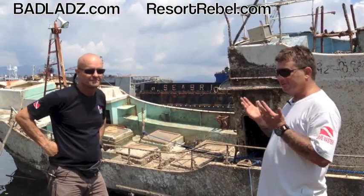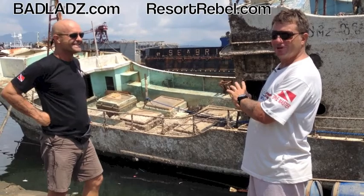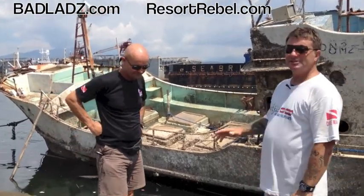We've raised the wreck, cleaned the wreck. Yeah, this is clean, by the way. This is actually ready to go back to work. We've cleaned the wreck, and tomorrow, weather pending, is our day of resinking the wreck.